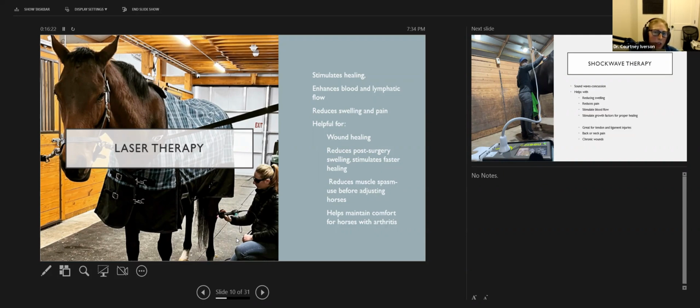What the laser does is it stimulates healing at the cellular level. It enhances blood flow and lymphatic flow and reduces swelling and pain. I love them for chronic wounds. I actually used it on this guy a lot. He had an open wound that was very hard to heal, and he improved a lot with a laser.